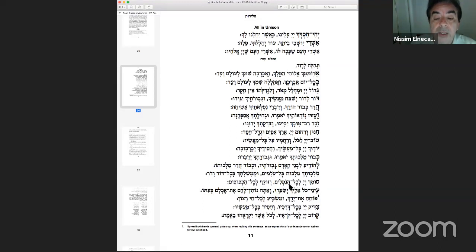סומך אדוני לכל הנופלים וזוקף לכל הכפופים. Again, מלכותך מלכות כל עולמים וממשלתך בכל דור ודור. Last time. מלכותך מלכות כל עולמים וממשלתך בכל דור ודור. סומך אדוני לכל הנופלים וזוקף לכל הכפופים. Who wants to try מלכותך?